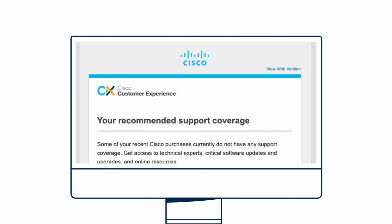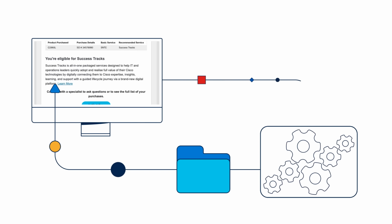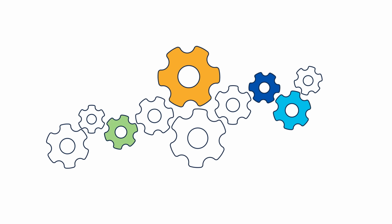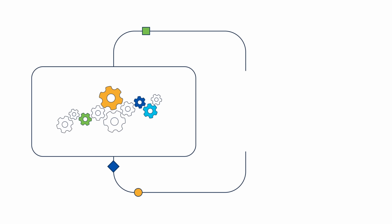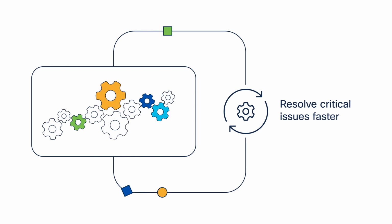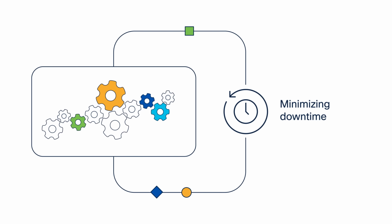Cisco Support Services are here to help your business grow, protect your technology, and reduce risk. With Cisco Support Services, you'll get instant visibility into the state of your infrastructure, so you can keep your equipment updated and optimized, helping you resolve critical issues faster, minimizing downtime, and keeping your business running smoothly.